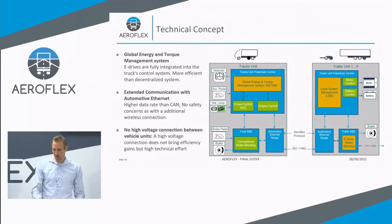So that's the technical concept we came up with. We basically have a global energy and torque management system in the truck, which comes up with an optimal operating strategy to make these different drives make up a suitable and consistent system. The several units are connected via our new AEROFLEX protocol, which is based on automotive Ethernet communication. We have way more bandwidth and data rate than in CAN communication, but do not have to make compromises in safety as it would be with an additional Wi-Fi connection.